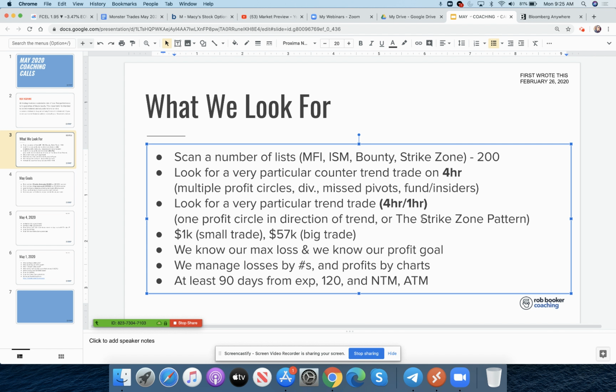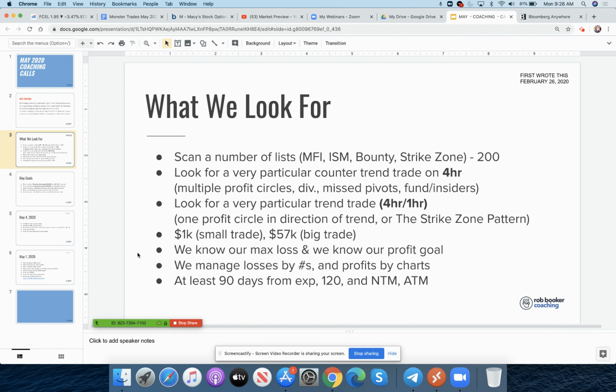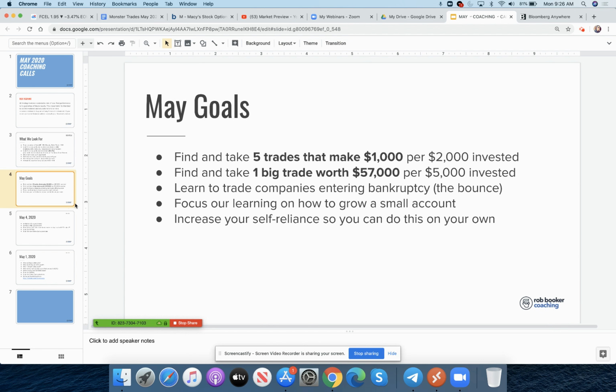I think we have some big trades coming for May. I think we know what they are, and I think we have time to even take advantage of them. We always know our maximum loss and we know our profit goals. We manage losses by the numbers, just get out of trades that aren't working. And if we have a trade that's working, we manage it by the charts and try to stay in as long as possible. And there you go.